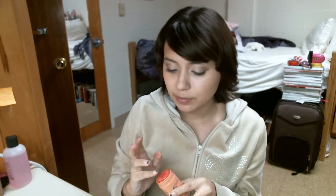Depending on how much you put on, if you can see that, the more noticeable it will be, the more dramatic. Also, blushes come in cheek stains. This one is by Tarte, and this color is Blissful. This is what it looks like. Usually cheek stains are more sheer, but you can build up the coverage.